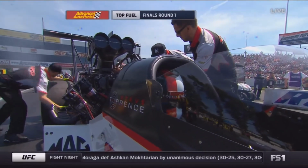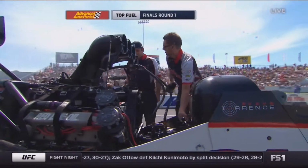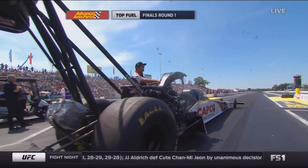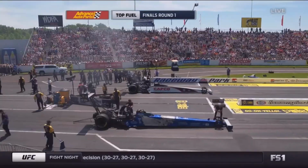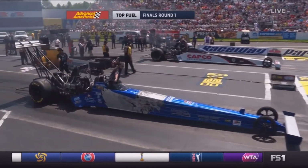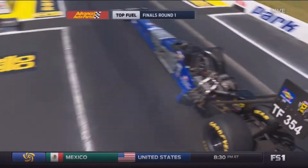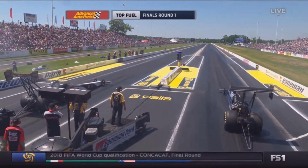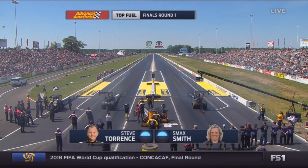Of course, this is a rematch of round number 1 last year, where Smax started on the bump, lost to Steve Torrence. You know what Steve Torrence has going for him, Tony, in 2017? 0 first-round losses. Well, Smax Smith, he's riding high from that first-round win last week, and he did exactly what he needed to do. Didn't muster any kind of performance. Ran a 420, popping and banging, but in the other lane, the Army car was having problems. You might have even seen some ducks fall out of the sky, but right now, this Capco team cannot beat themselves against the Smaxes.